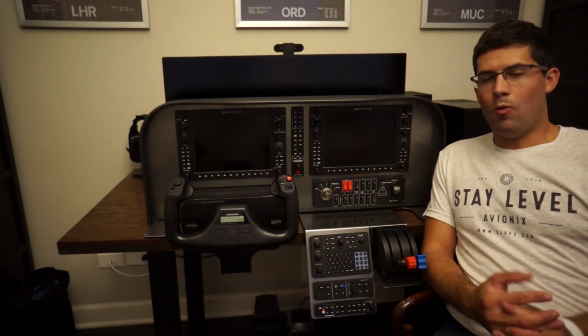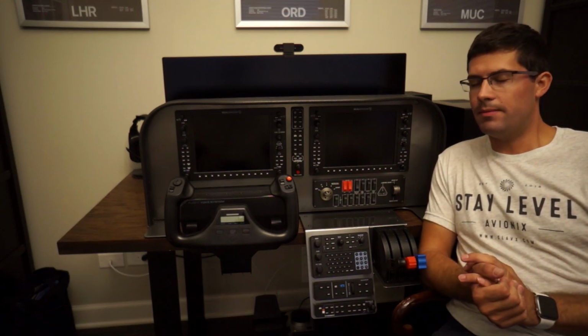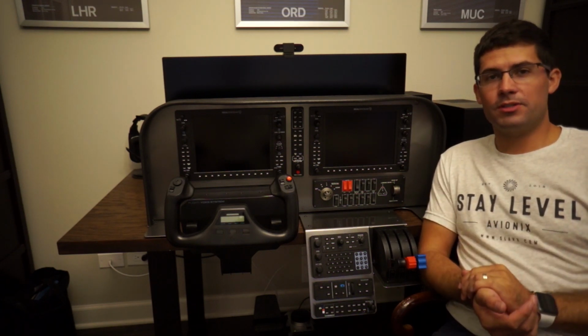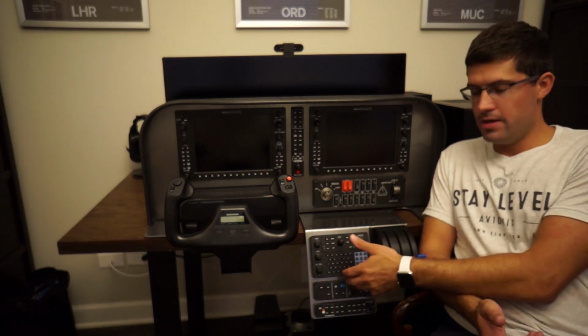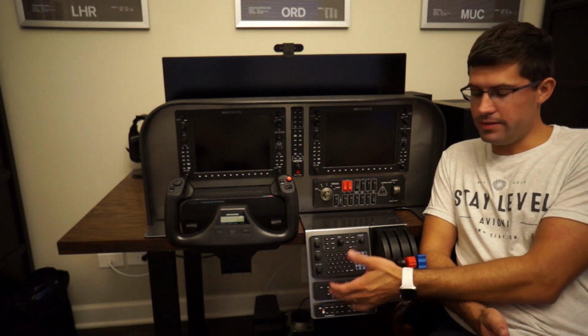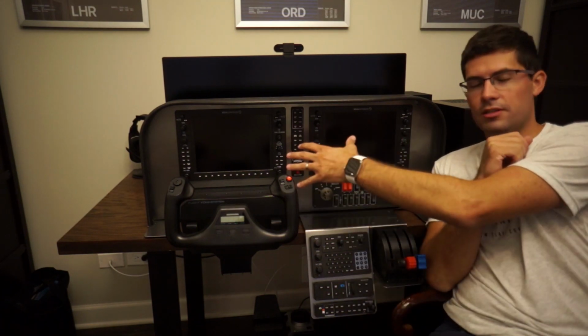So we've got one more thing. In the spirit of Apple keynotes, as we get into the fall, September timing, this is our one more thing. Cirrus Perspective console. This is the pedestal for the Cirrus Perspective. Okay, so it's got the GCU 47, the RealSimGear GFC 700 autopilot, and then the GMA 350 audio controller. So all from RealSimGear, RealSimGear G1000, Logitech yoke and throttle.